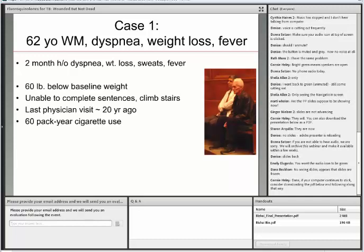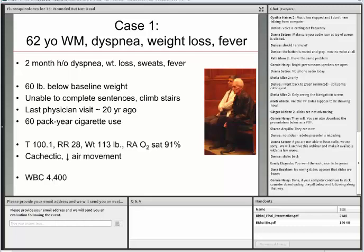That's the actual gentleman there sitting next to me. He had lost 60 pounds and was unable to complete sentences. He was so dyspneic he couldn't climb a flight of stairs. He was not the kind of guy who went to doctors, and had smoked a lot of cigarettes, 60-pack years.